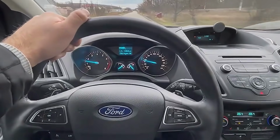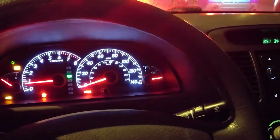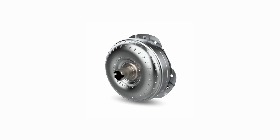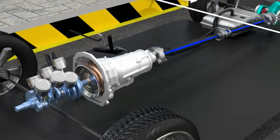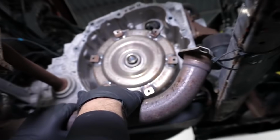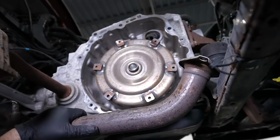You'll want to stick around for the final symptom, because that one catches most drivers off guard and can leave you stranded without warning. But first, what's a torque converter? A torque converter is a round, sealed metal component located between the engine and the transmission in vehicles with automatic transmissions. It's mounted to the engine's flex plate and enclosed within the transmission bell housing.